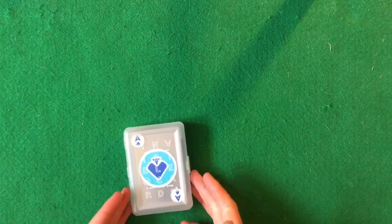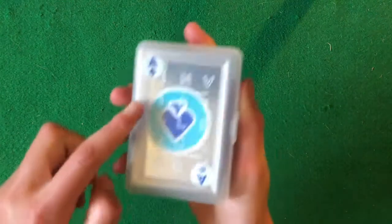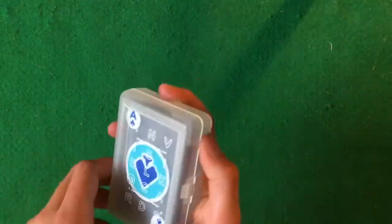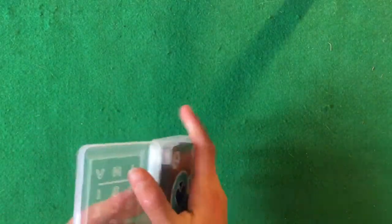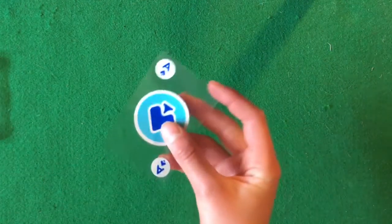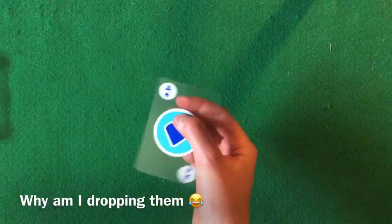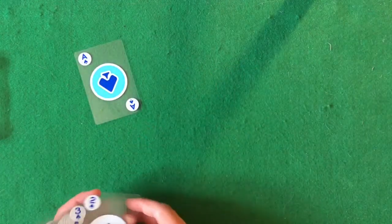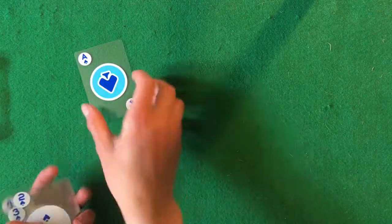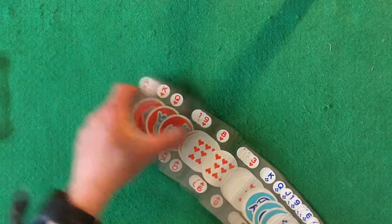These are, I don't know where I got these from. I think I may have got them for Christmas. They're called the invisible cards, which is funny as they are kind of invisible. I was wanting completely blank cards, I seem to remember, but they actually came with all the numbers still on the cards. So I didn't mind, to be honest, because they look really cool. I've never actually used them, but I think they're really cool.